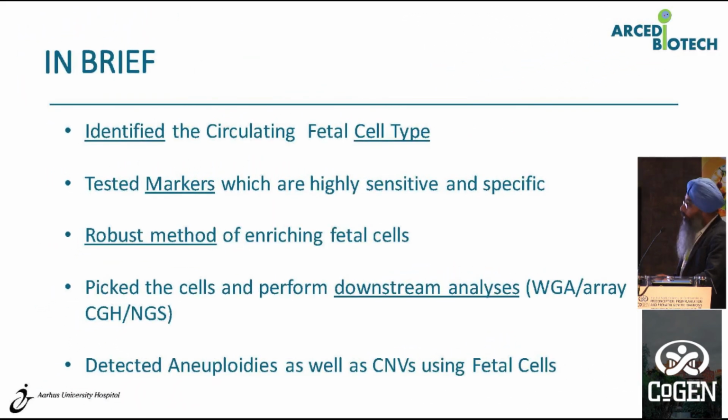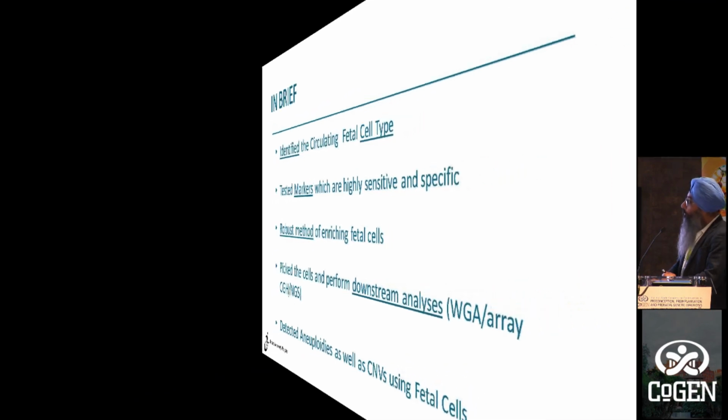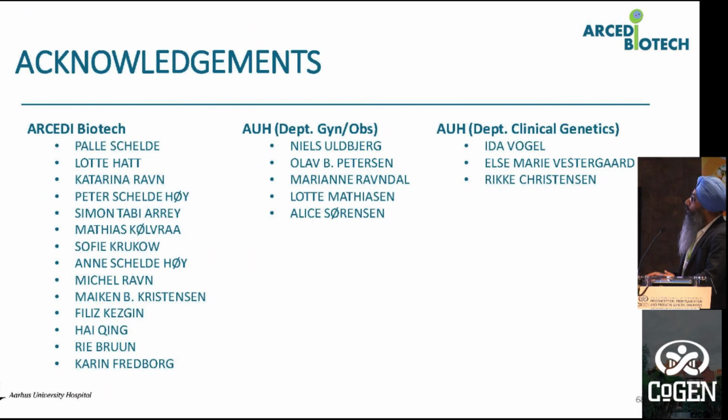In brief, we have identified the type of the fetal cells that circulate. We have tested markers which are both sensitive and specific to enrich these cells. We have a robust method of enriching fetal cells. We have picked the cells for downstream analysis, and apart from finding common aneuploidies, we have also looked for CNVs. And as I also mentioned before, we have very close collaboration with Aarhus University Hospital, Department of Gynecology and Obstetrics, and also Department of Clinical Genetics.